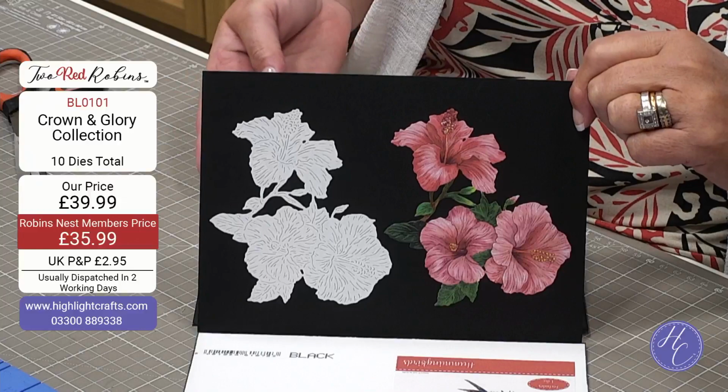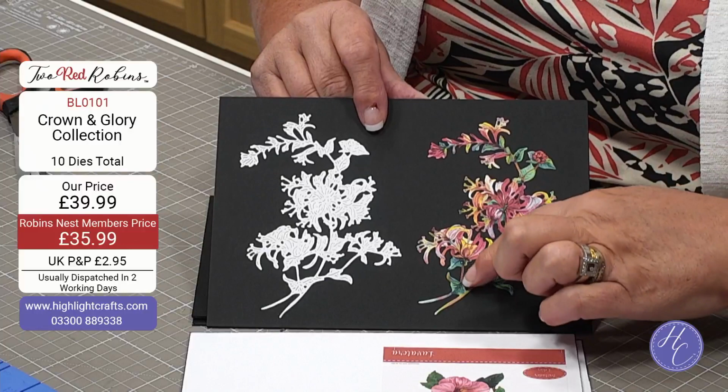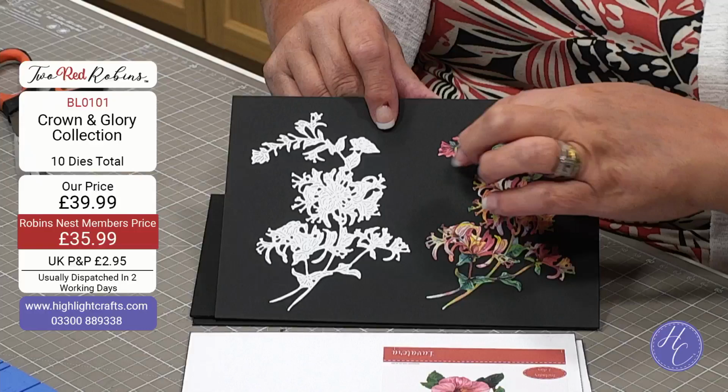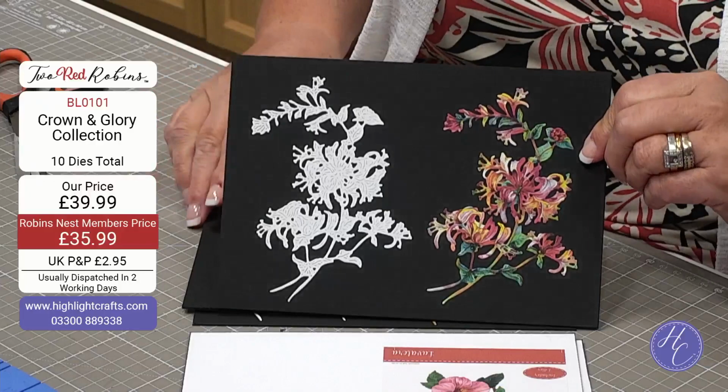This one is probably the most detailed and the most delicate dye that we've done to date. It's our honeysuckle. But the way that it's been designed, you have got a piece here that you can snip out. You've got a piece here you can snip out. Another flower bundle that you've got here that you can snip out, and another one here. So although it's one flower, I could take this piece away and change the look and feel. I can take that piece away and change the look and feel. I can take that away and add more into it. So again, really, really useful as a dye.